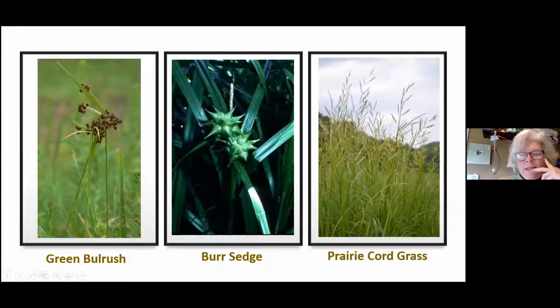One thing people forget about, we always want flowering plants, but when you think about native plant communities, they actually exist in a very diverse community. So you're going to have flowering plants, but you're also going to have grasses. Grasses are essential. When you walk into a prairie or a savanna, whether it is a remnant prairie or a managed prairie or savanna, you're going to see a mixture of things, grasses and flowering plants.